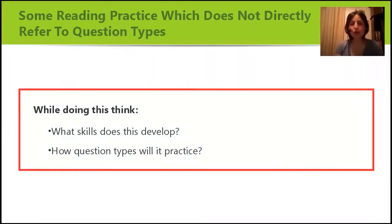So we will do some reading practice, which has nothing to do with TOEFL reading skills. But while doing this practice, I want you to tell me in the end and answer these 2 questions. What skills does this reading practice develop? And what question types will it practice? And how will this practice the question types? Okay? Ready to work?